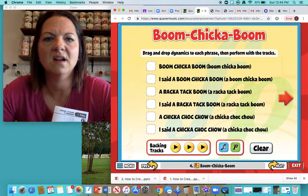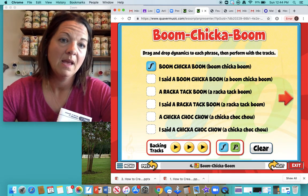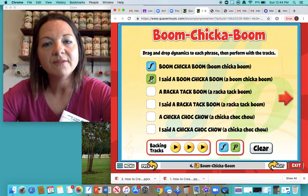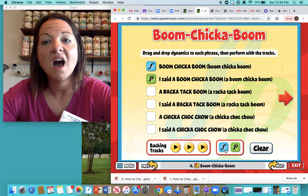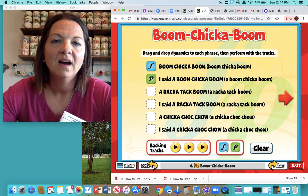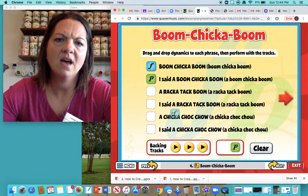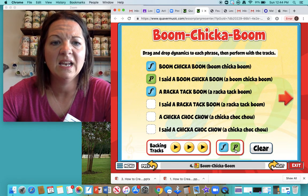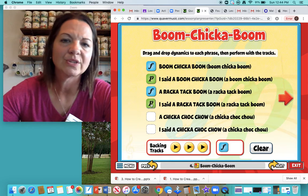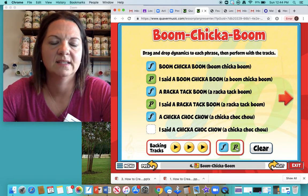So let's start off with maybe loud, forte, and then maybe soft, piano, because we're in Italian. A rack-attack, boom. Let's try loud maybe again, and then maybe soft. We can alternate loud and then soft, okay?